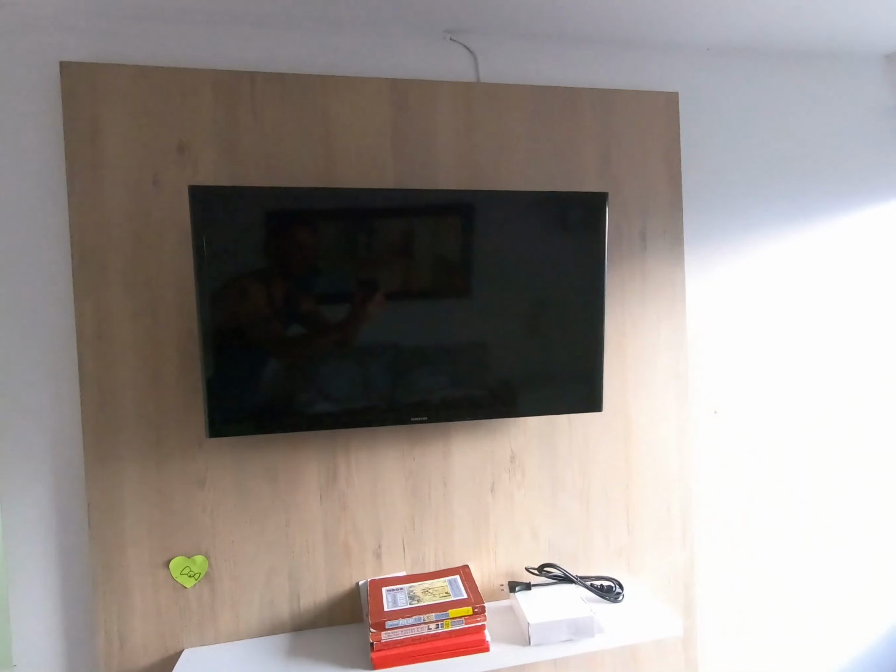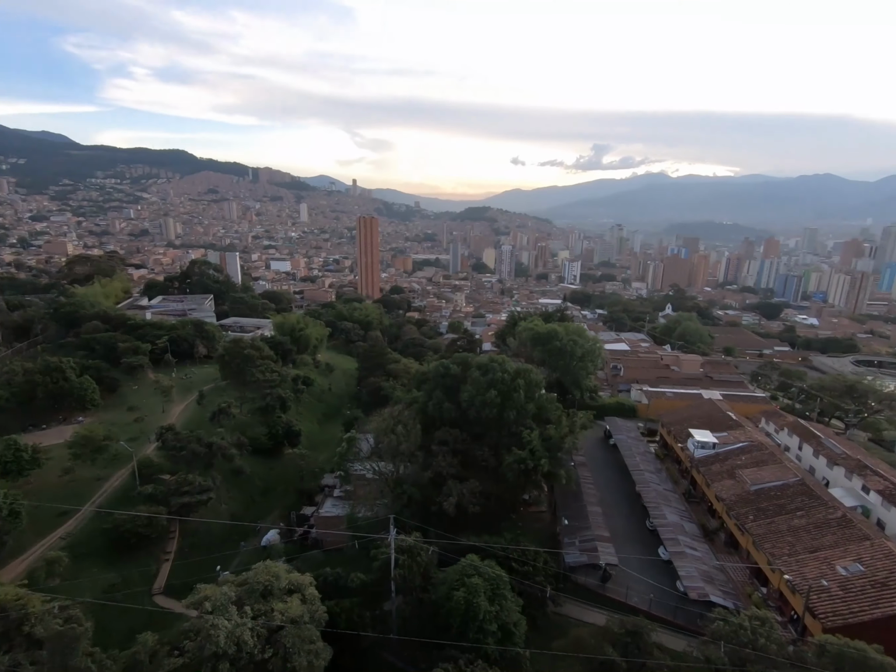And last but not least, let's go to the most important room where I sleep. So here it is. This is where I sleep. Nice little bedroom. I got a fan up there, some art, comfy bed, and I also have my own TV. That's true, I never really use it though. Another view, look at that view.